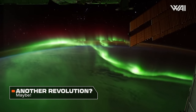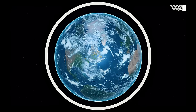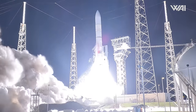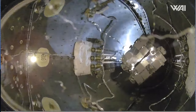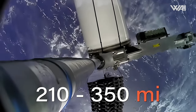Now, going back to the news, we may have something that may disturb the entire launch market in the not-so-distant future. Check this out. We live in a world where the international launch market tends to focus on low-Earth orbit. LEO is typically defined as an orbit with an apogee, the point farthest from the Earth, below 2,000 kilometers or 12,400 miles. This is the domain of rockets like SpaceX's Falcon 9, Rocket Lab's Electron, or ULA's new Vulcan Centaur rocket, which routinely deploy payloads. For example, SpaceX's Starlink satellites into orbits ranging from 340 to 560 kilometers or 210 to 350 miles.